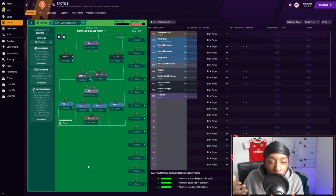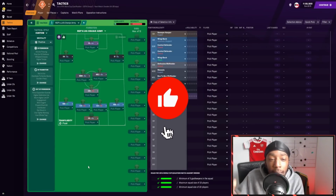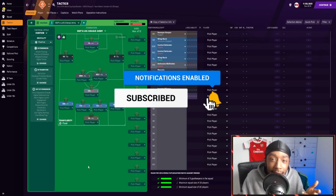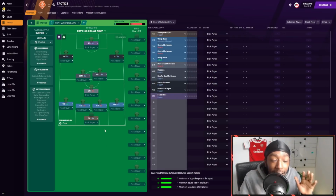So here we are in Football Manager, and as you can see on the screen, we have a 4-3-3. So I'm going to go through the team instructions, the player roles and instructions, and then at the end we can look at some of the stats and how well the Netherlands did during the Euros.